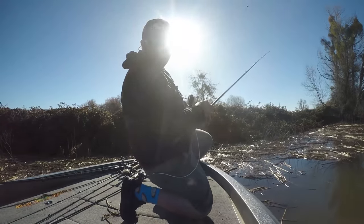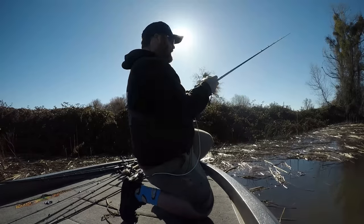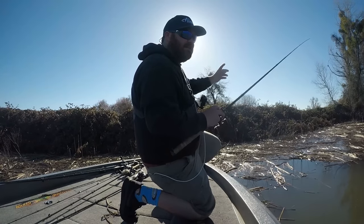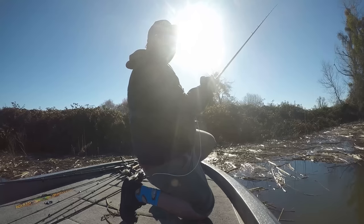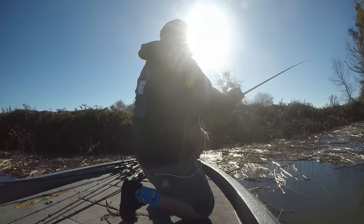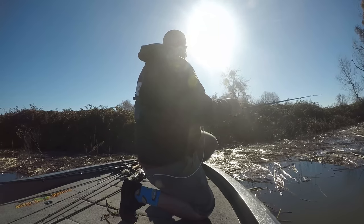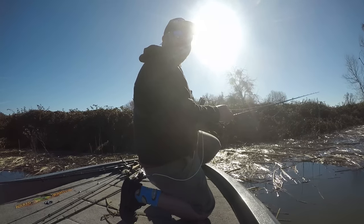So I'm trying not to move too much. I hit the trolling motor, I want to back up off this and switch my camera angle so you guys can actually see me so that the sun's not blinding you. I was flipping all this stuff in all this dirty water, and I'm like, man, there should be a big one back up in here. Second bite we've had flipping. Oh, that was a good one. I probably shouldn't have boat flipped it, but we did.